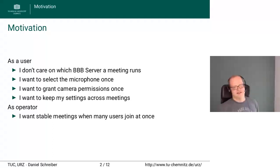A second point that is quite nice about the setup is that if you're running a site which might have some load from time to time, for example big lectures with many people joining at once, then a lot of traffic is hitting your server when the conference starts. With this setup, you can keep this load away from the BigBlueButton server and have it on a different server.